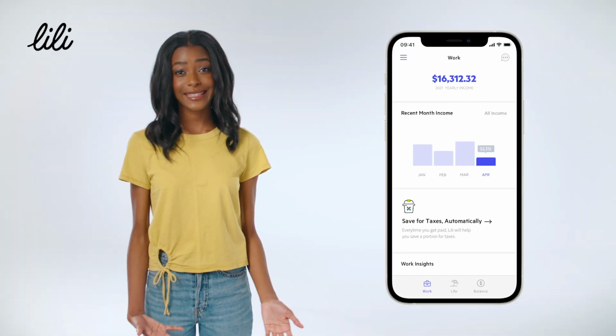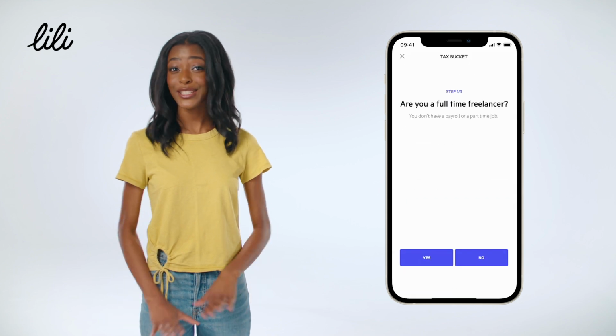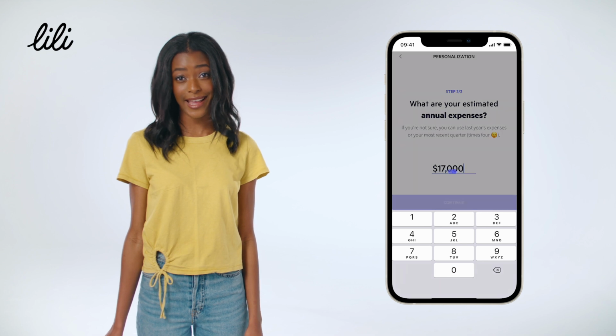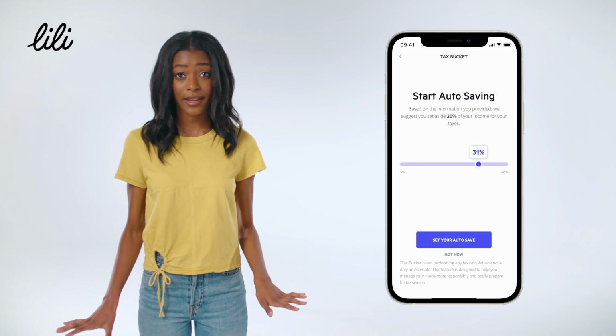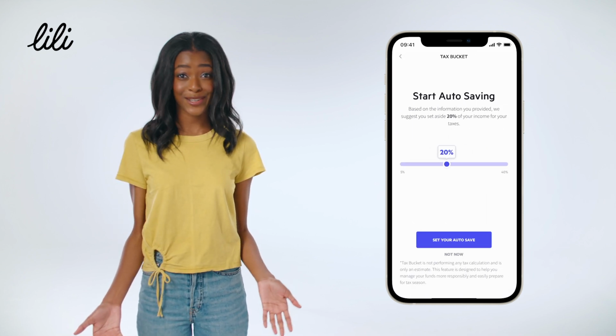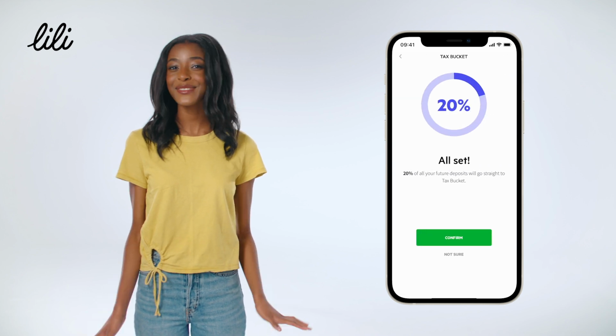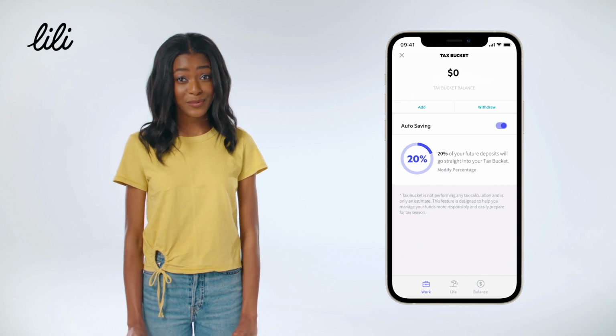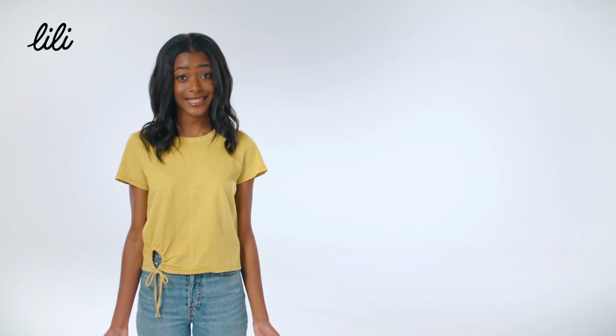Here's how it works. Go to your work tab and click on the tax bucket icon. Just answer 3 simple questions and we'll recommend what percentage of your income you should set aside. It's just a recommendation. Feel free to adjust based on your needs and current situation. Then start the autosave. Moving forward, Lili will automatically transfer this percentage of all your income into the tax bucket.